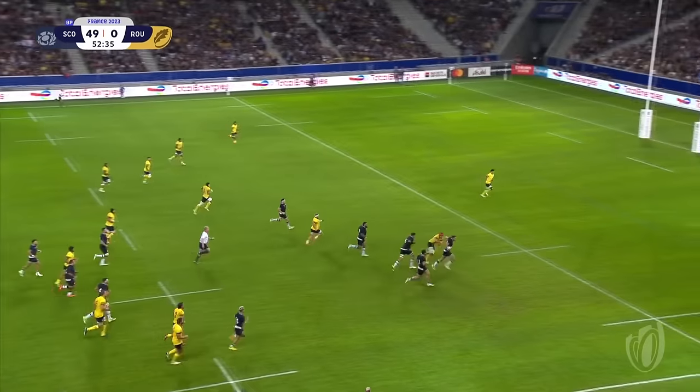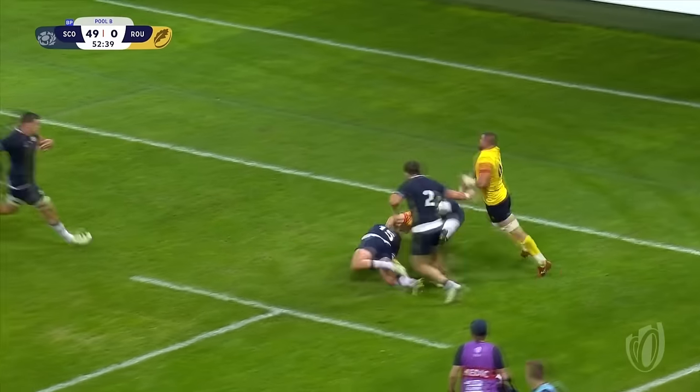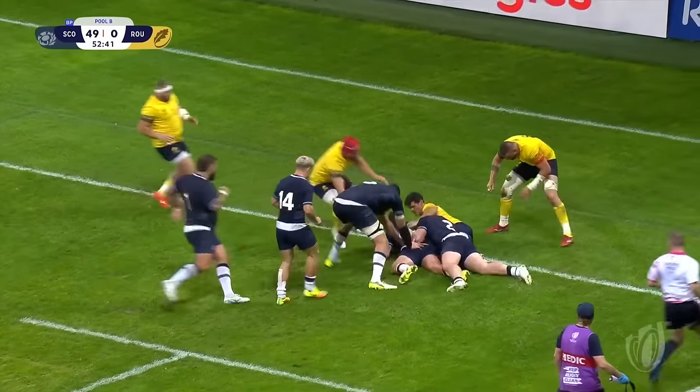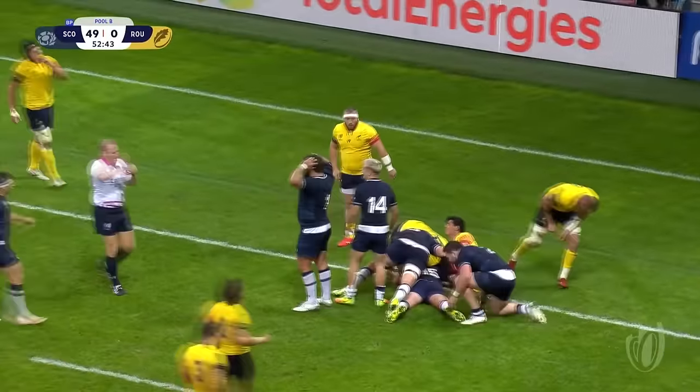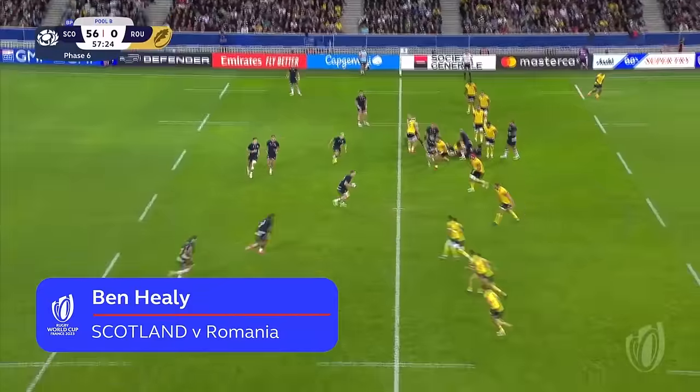It's opened up for him. Smith, he's got Ashman with him, he dummies. Ollie Smith can't get the ball clear. Again, Romania with last-ditch defence. He released the ball. And selection for that Ireland game will be fascinating for Scotland.